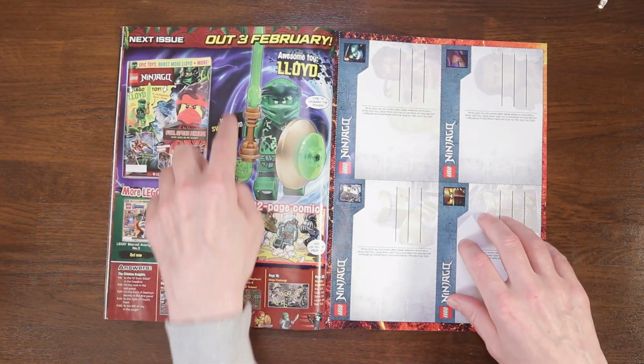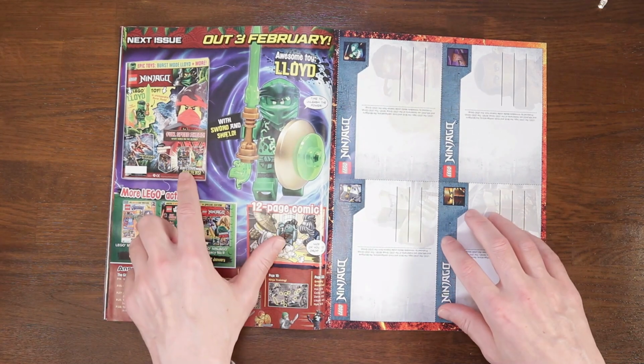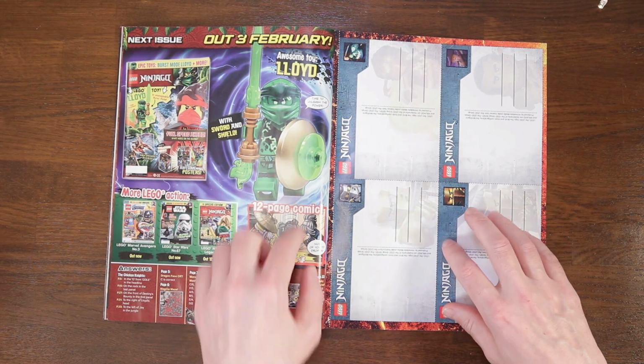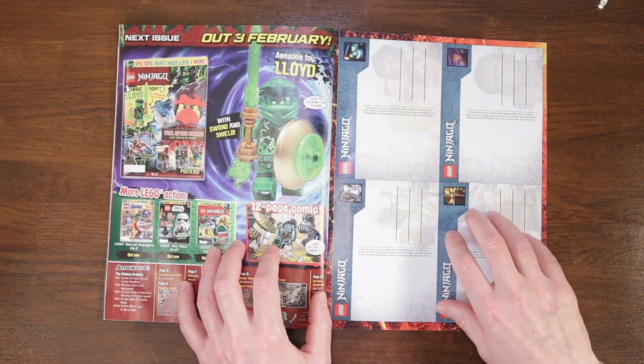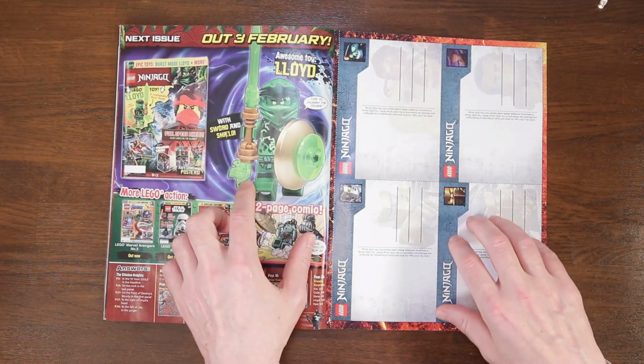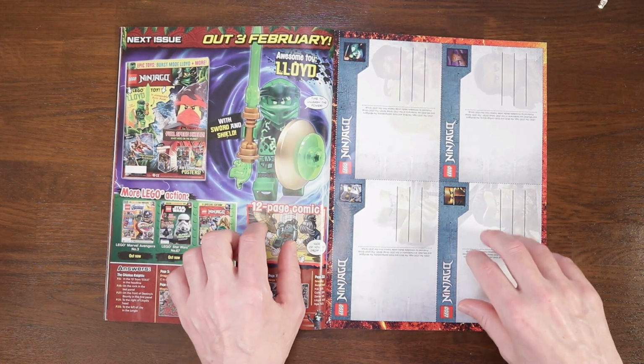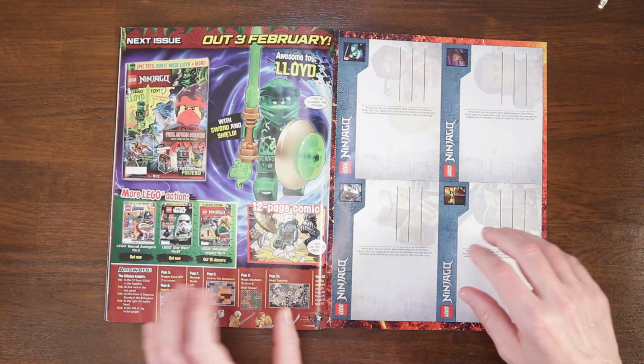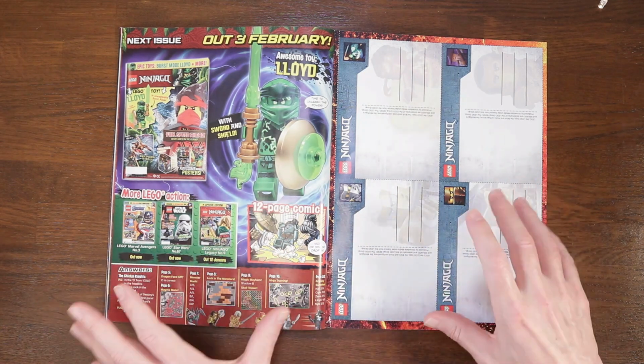Anyway, the last but one page, page 34, we've got ourselves a bit of a preview of next month's as well. So we're going to be looking at those new figures, which looks good. And we've got this really nice version of Lloyd here, sporting a couple of nice pearl gold pieces as well. We've got the hilt there, which I think looks great. That's nice, especially for you Star Wars fans out there. And then we've got this shield here, this disc that's pearl gold as well. That looks awesome. I'm liking that. Again, some really, really nice elements.